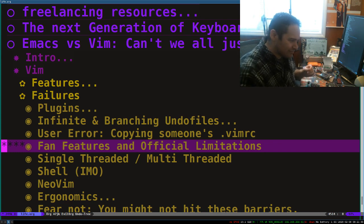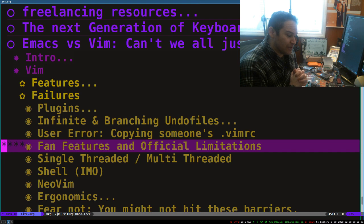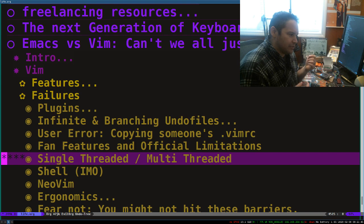But fan features. People start building Vim. They like Vim. They like working in Vim. So they're like, well, why isn't Vim an IDE? So they start extending features. They start building plugins. They start building infrastructure. And things start getting weighed down because Vim is single-threaded.